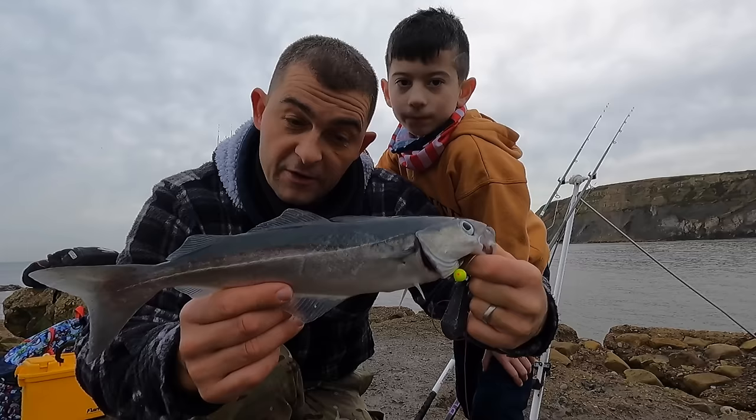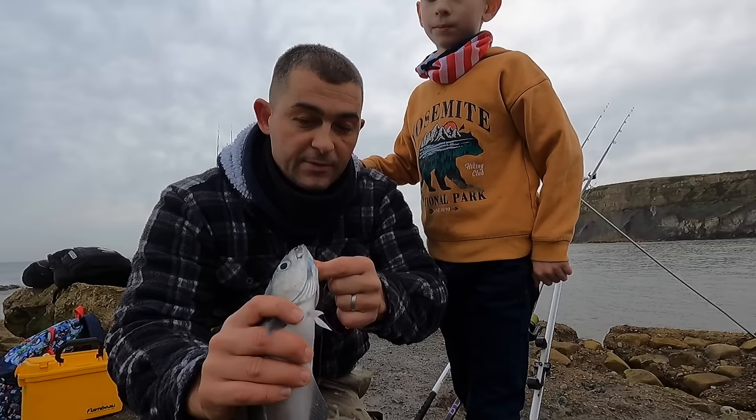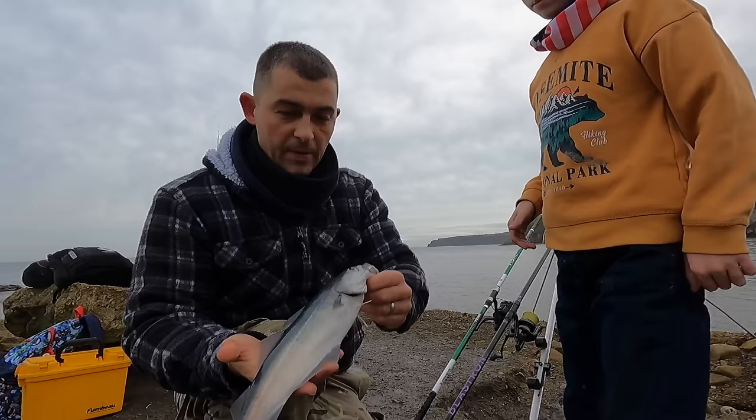And James's first coalfish. A lot like a pollock, apart from coalfish have got a straight lateral line here and a smaller eye. And also the underbite, and yes, you're right, on the back of him, he's a bit darker. Right, there we go. Hooks out. Let's take him over here and drop him back. Well, we didn't blank. Well done, James. Oh, let's go.